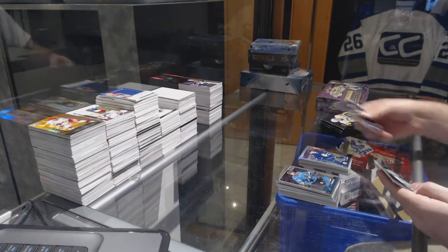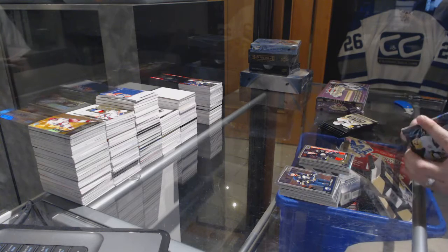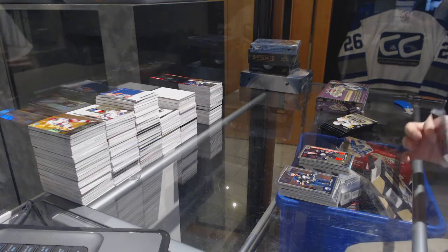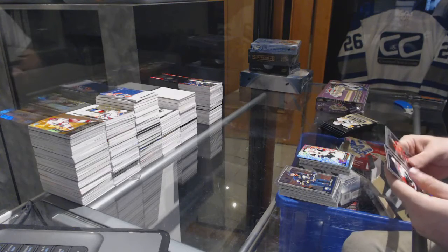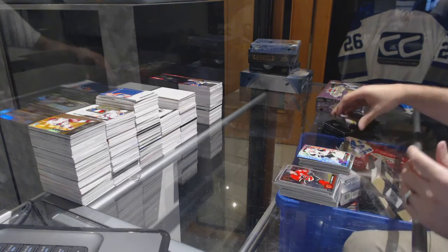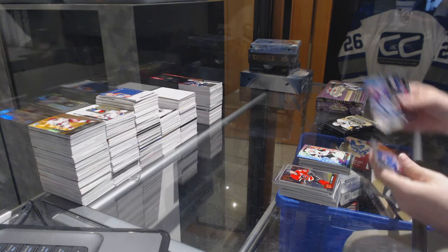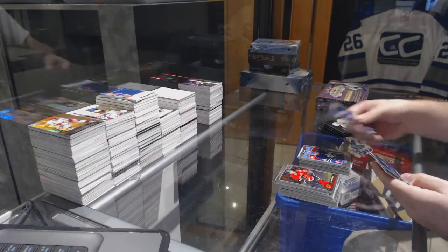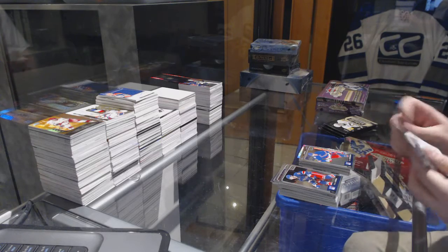Rainbow, a rookie of Kyle Connor for the Jets. Larson for the Anaheim Ducks. Trax Markey, rookie of Lawson Krauss for the Coyotes. Mitch Marner, retro rookie for the Leafs. Pavel Buchnevich for the Rangers, Markey rookie.